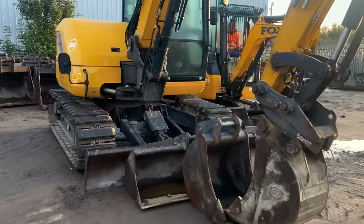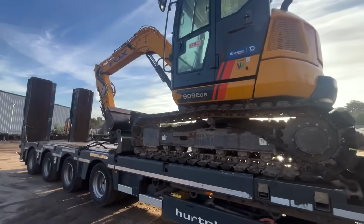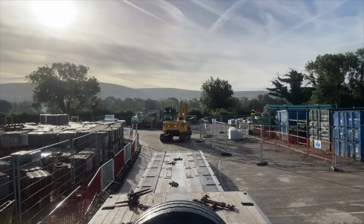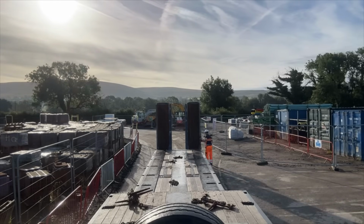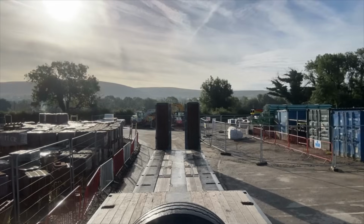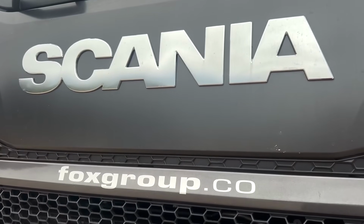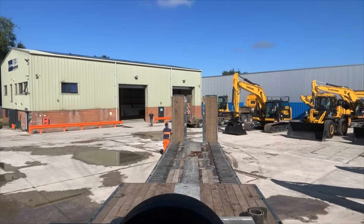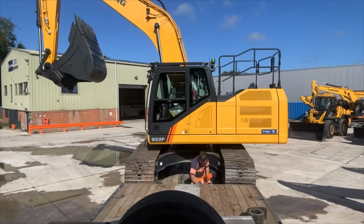First one today, let's go. This department aren't filming this because this machine has just been sold to a local firm called JN Sibbles. So that's a real result, that is. It's great for all of us.